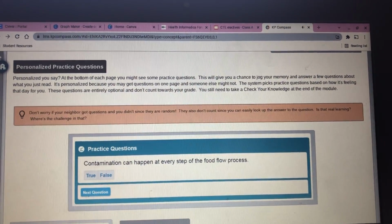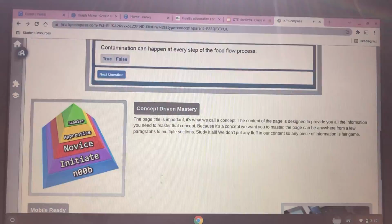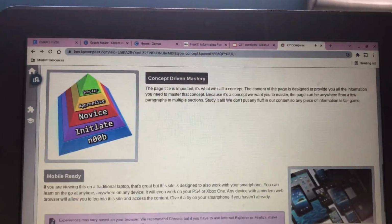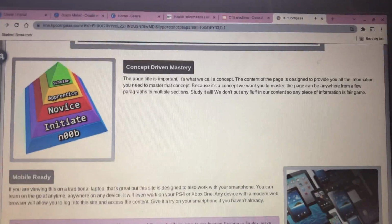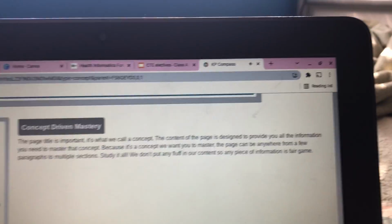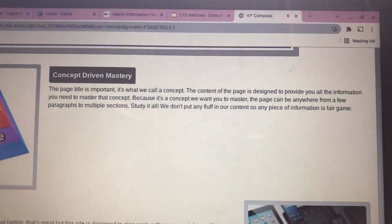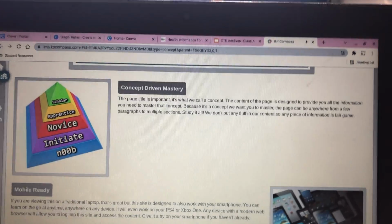Concept-driven mastery. The page title is important. It's what we call a concept. The content of the page is designed to provide you with all the information you need to master the concept. Because it's a concept we want you to master, the page can be anywhere from a few paragraphs to multiple sections. Study it all. We don't put any fluff in our content, so any piece of information is fair game.